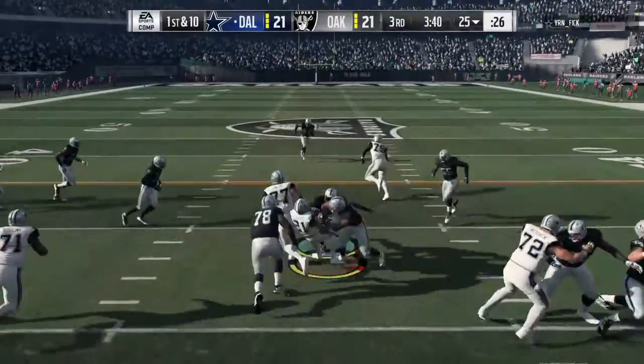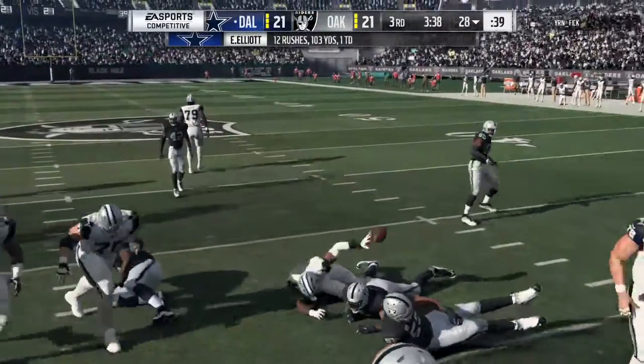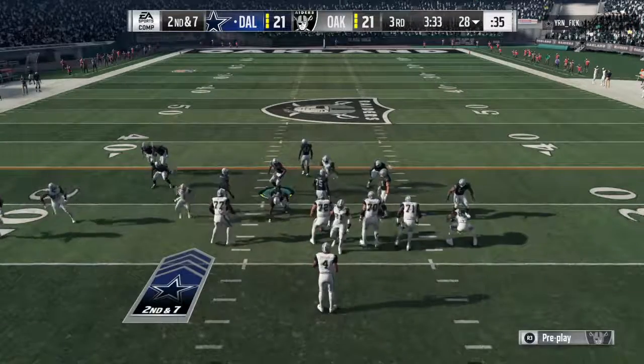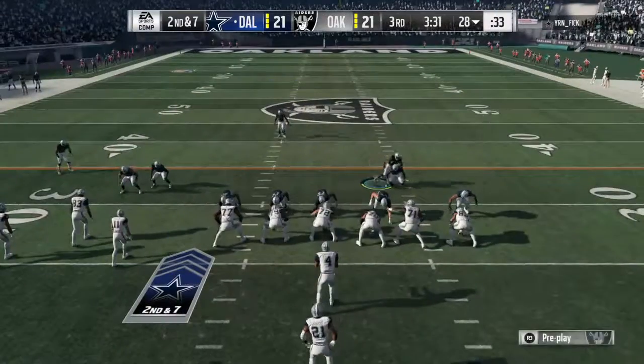They'll start the drive with Elliott. And not a whole lot doing there as he'll get it up to about the 28-yard line. Give him 3 on first down. It'll set up a 2nd and 7.